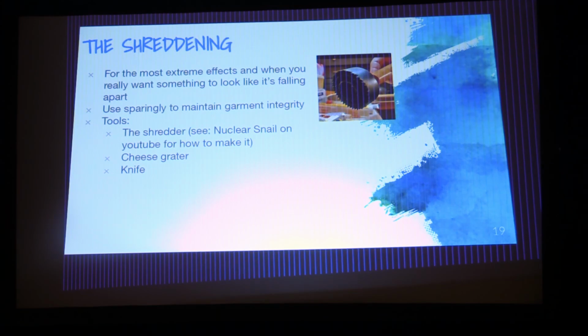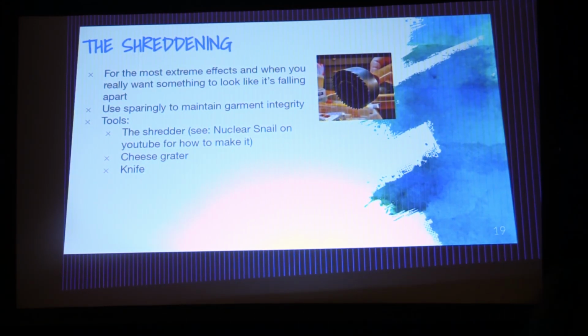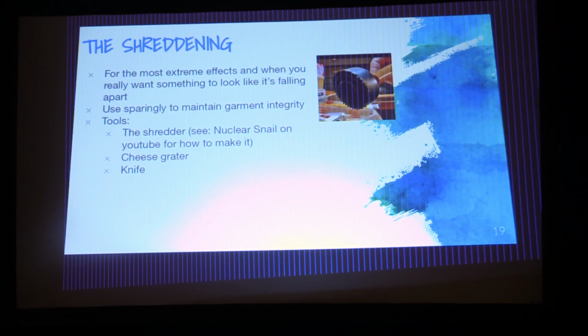Shredding. See that horrible thing? Look up Nuclear Snail, the Snail's tutorial on how to make that. It looks like a torture device. It really does. It's like a bunch of wooden mooring saws glued together.